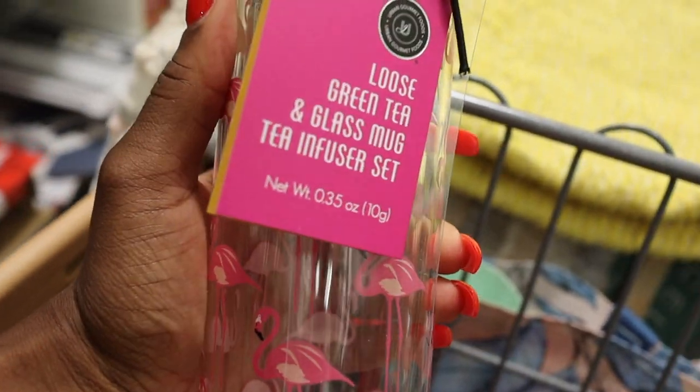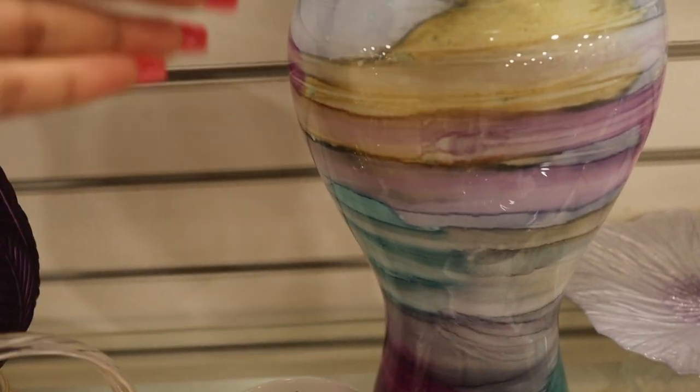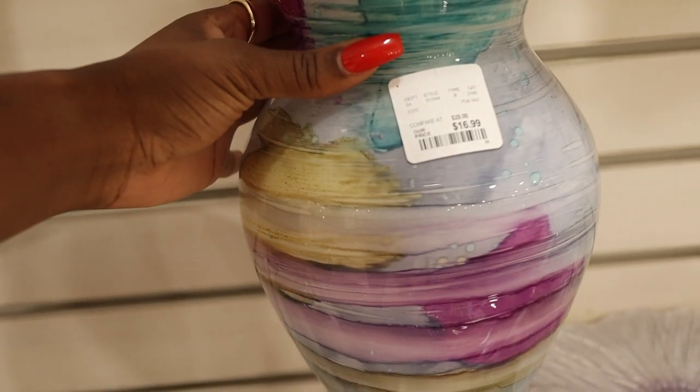And y'all know I love anything with flamingos on it. I don't know what this is, but I want it. This is so pretty. $17.